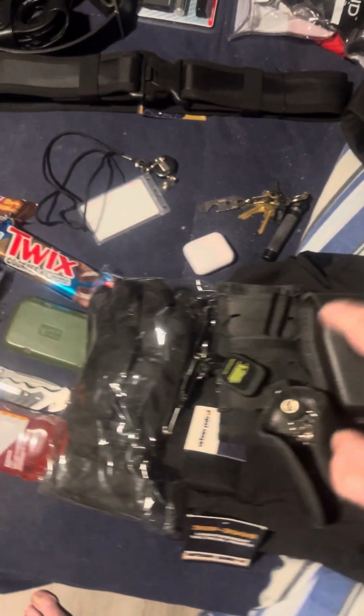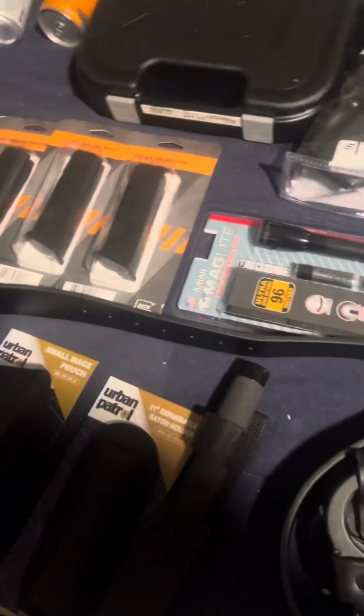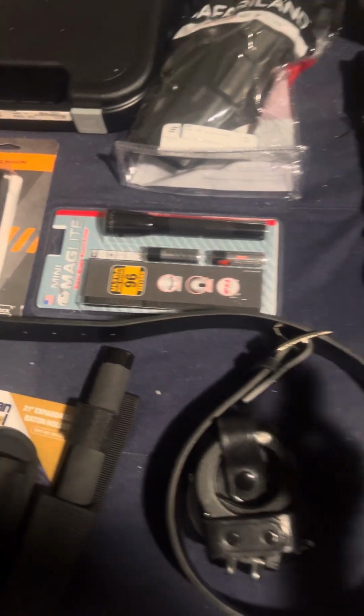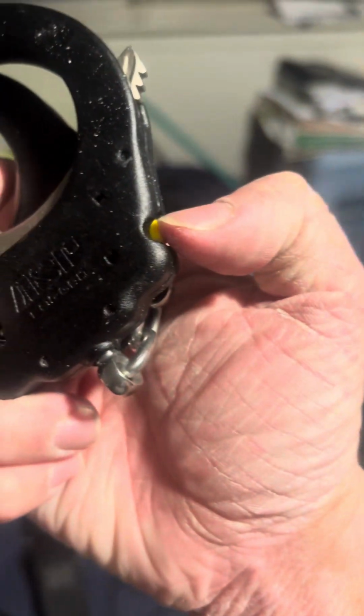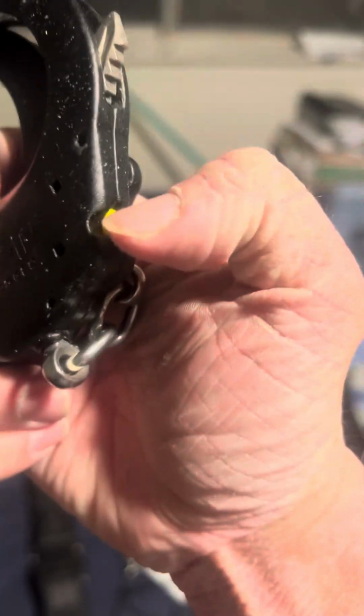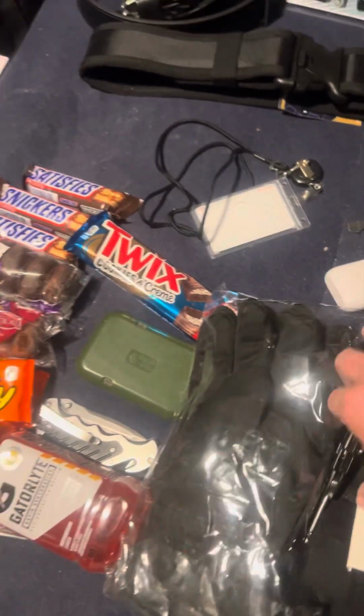I don't use the double lock pin so much anymore, because those of you who are aware of ASP Ultra Pluses, the newer ASP model that came out, they double lock off this yellow button. So if I press this button, my handcuffs will double lock. So the only way to more or less undo the cuff at that point, obviously, would be to use a regular handcuff key.